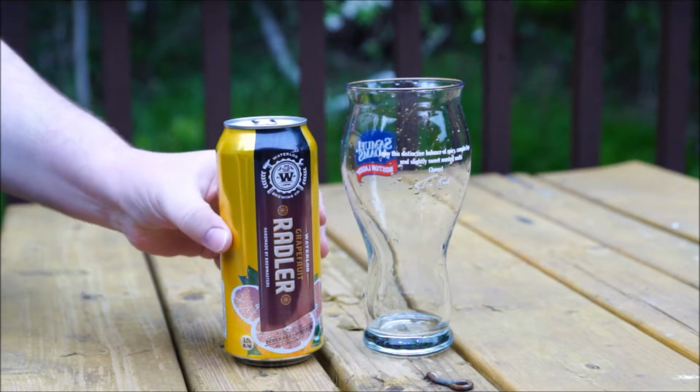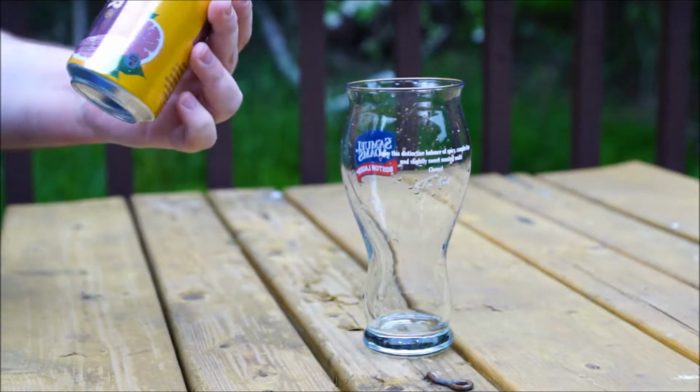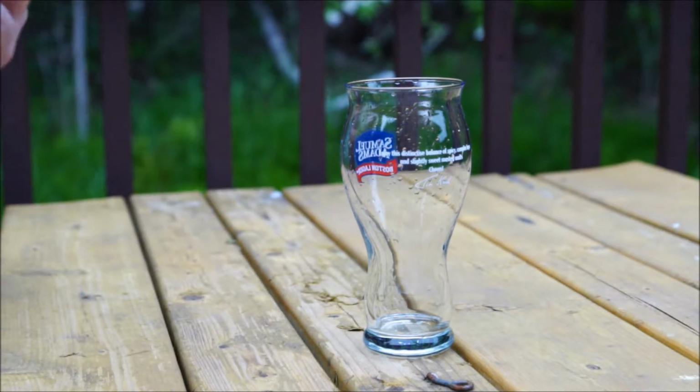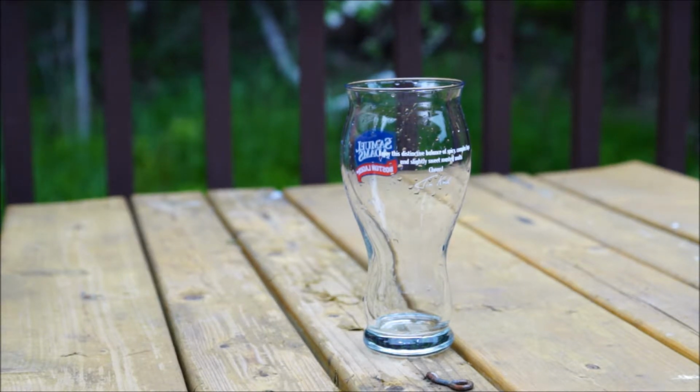Anyway, this is their Grapefruit Radler, and I think they released this for the first time last year. I might be wrong on that. Albino Rhino was probably going to watch this and correct me, but this is made by Brewmasters. It doesn't really have a spiel on it. Oh, there it is. Grapefruit Radler is a blend of real grapefruit juice and beer. Small batch brewed in the traditional German style, crisp and uber refreshing. It is a perfect drink for every season.